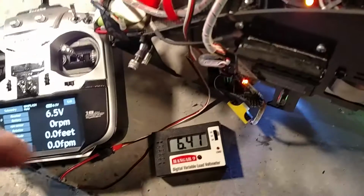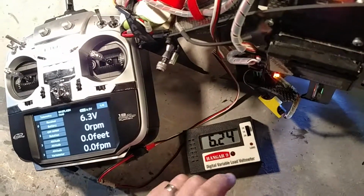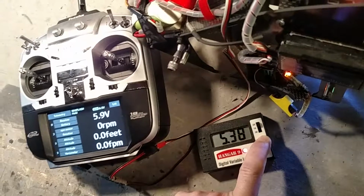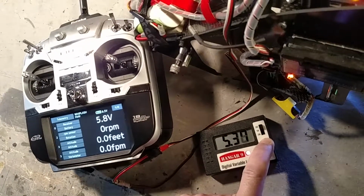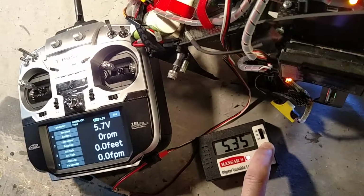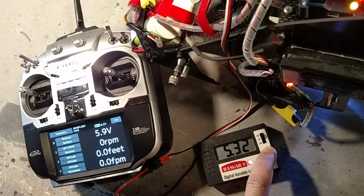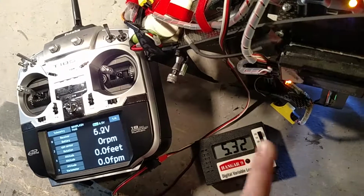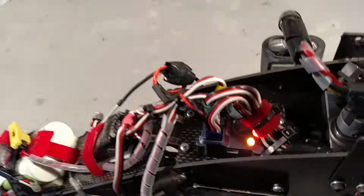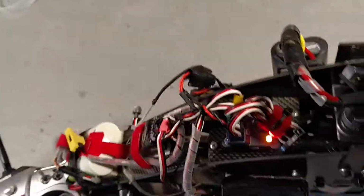Another thing I can do, it's kind of hard to do holding the phone, I'm stalling the servos by leaning on the head, and I'm doing 2 amps. Look at that. Now I get 5.8 at the receiver and 5.3 at the load checker. I'm probably pulling 4 or 5 amps here, stalling the servo and using the load checker. But the key is, nothing rebooted. Everything's still holding good. Right?